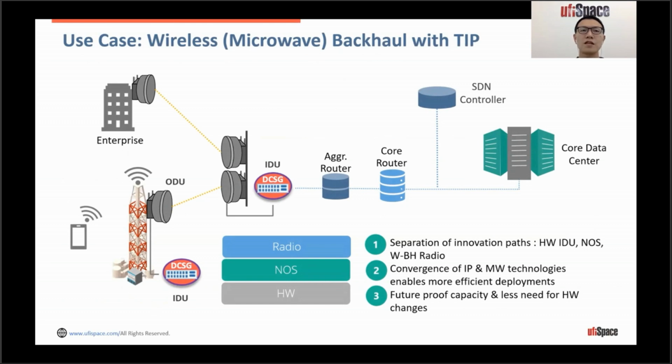Okay. Here we are going to start looking into some other types of applications with the DCSG. This is an application that we are working on with the TIP OOPT group. It's a wireless backhaul or microwave backhaul application, which doesn't get as much attention as it should. According to a GSMA report on mobile backhaul, microwave is one of the most popular technologies used. Traditionally, microwave backhaul is vendor-specific with proprietary internal interfaces.